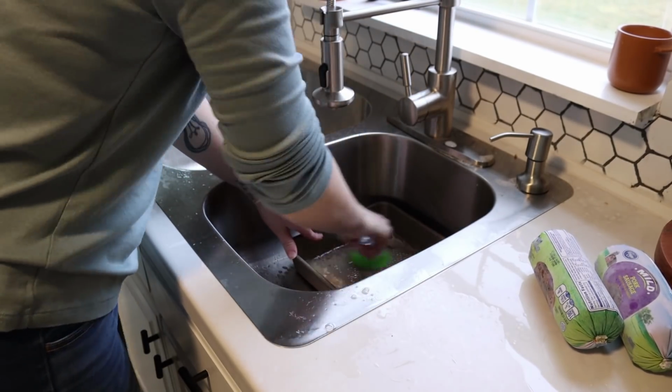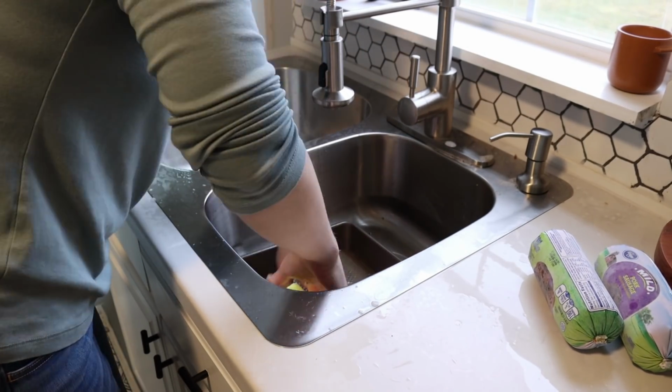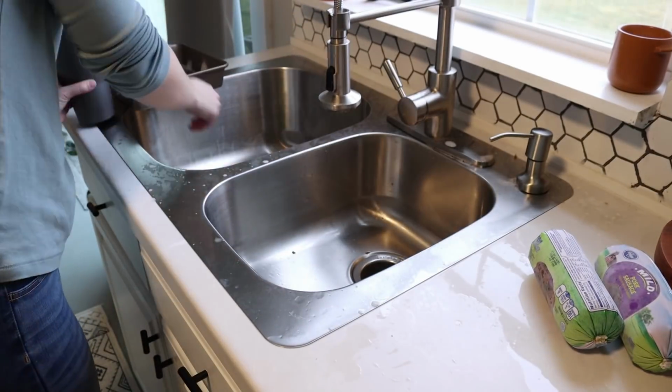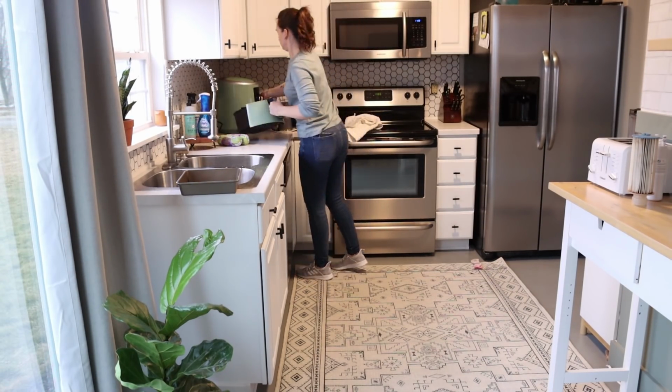As you can see, I like to go back and forth between that and my normal brush, but I used the Scrub Daddy the other day on our oven door that had years and years of caked on ovenness. It was so bad. I used the Dawn Power Wash and Barkeeper's Friend and the Scrub Daddy, and after rinsing it out, it looks brand new. Like I have not even used it.